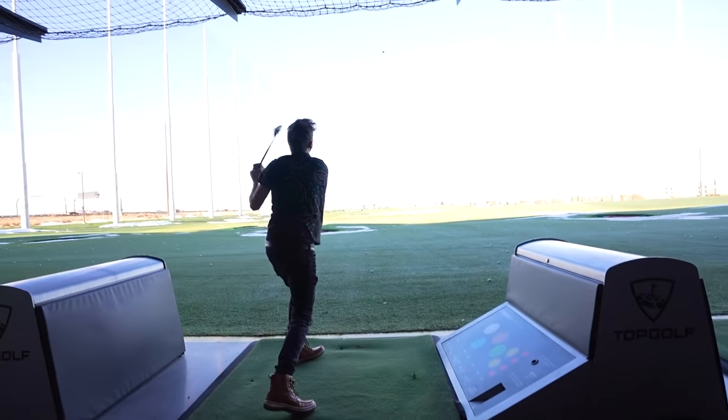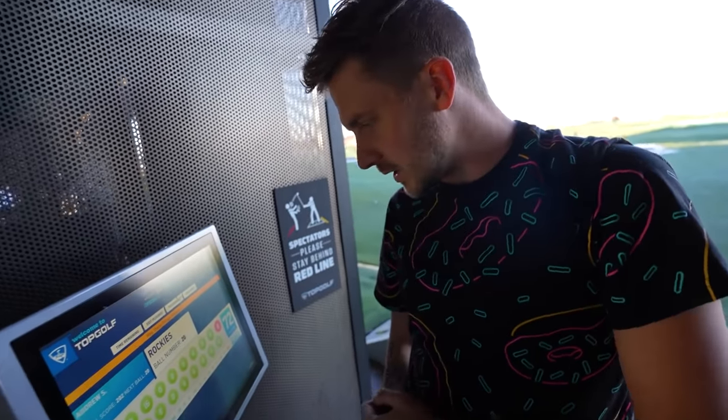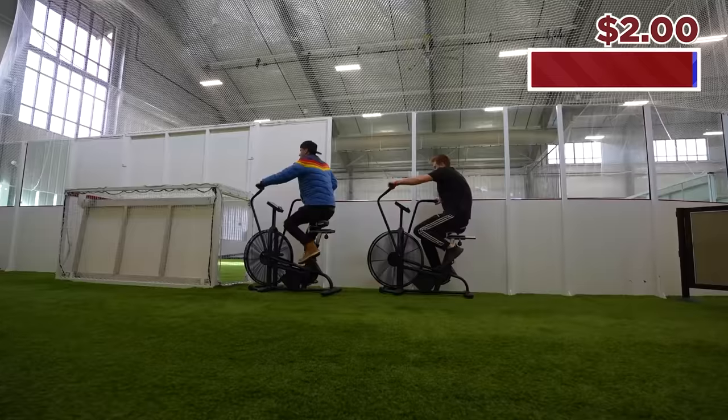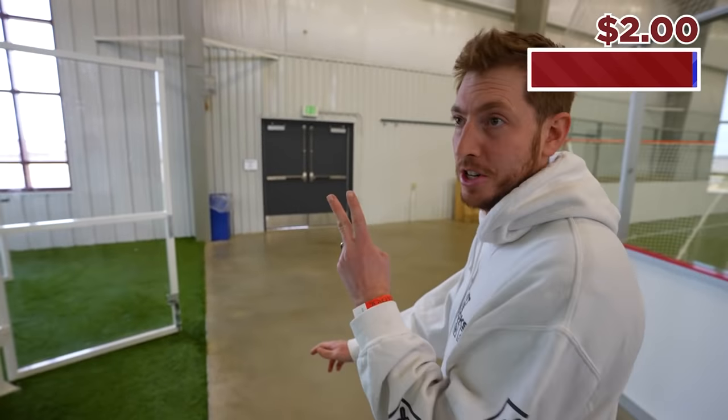Man, I can't tell if this is Justin or Charles Barkley swinging the golf club. He got 202 and I only got 72. Pretty good game. All right, so we found this really cool sports complex area. They've got these fields, batting cages. There's a gym over here. We're able to run around and play around in here, do whatever we want. We have $2 left for our budget. Yes.